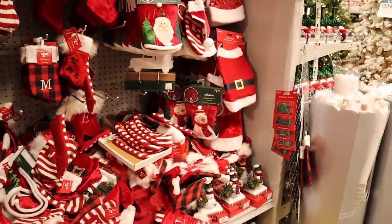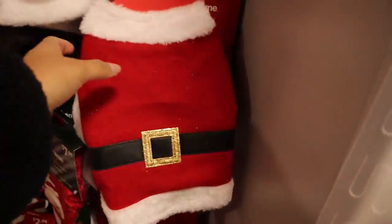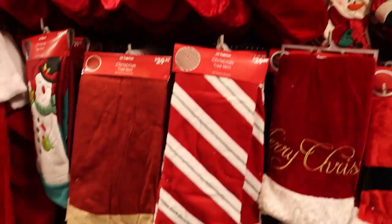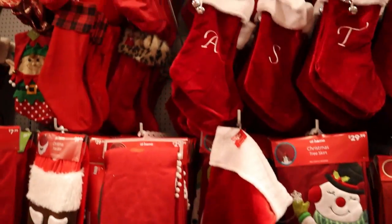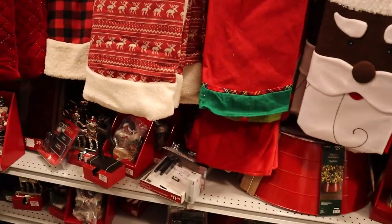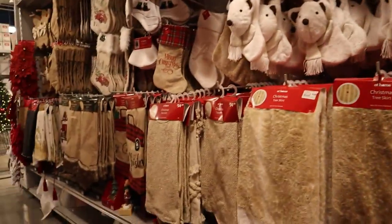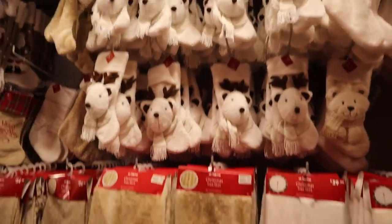They have pet costumes, oh, for your doggies. Let me see this. A tree skirt. Let me grab this one. Tree skirts for the regular trees. They have more tree skirts over here, just other kinds of colors. These are cute over here.